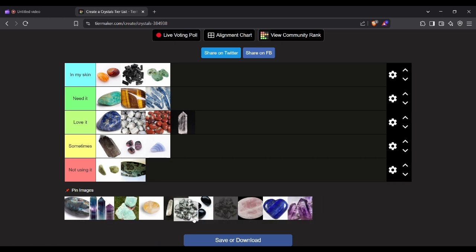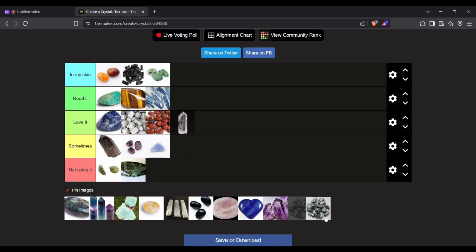Here's the thing about hematite, we don't get along that well. And I don't even dislike hematite, but there's just something about it. Whenever I hold a piece of hematite, it feels too strong for me.